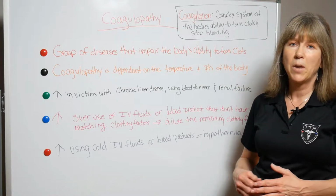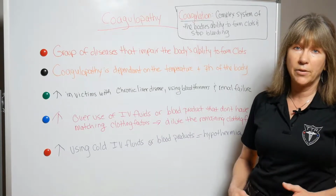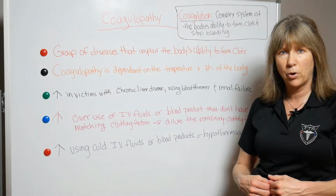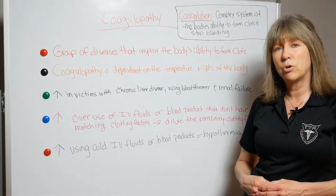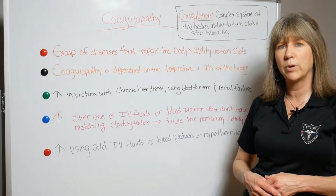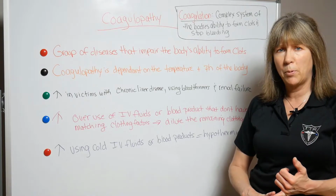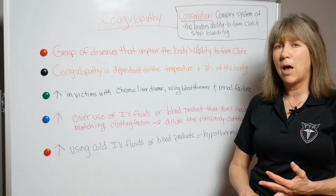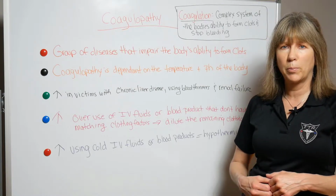Don't overuse them. And also, any cold IV fluids or blood products, obviously, that's going to cause hypothermia, and that affects coagulopathy. So again, we want to make sure, especially in the winter, that you have IV warmers for your fluids in your truck. So again, hypothermia we went over. We want to make sure we keep our patients warm. And coagulopathy, a group of diseases that's going to decrease the body's ability to form clots.